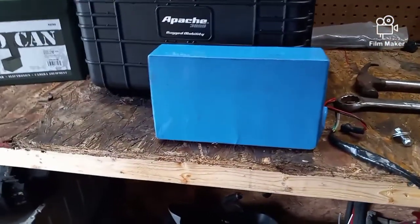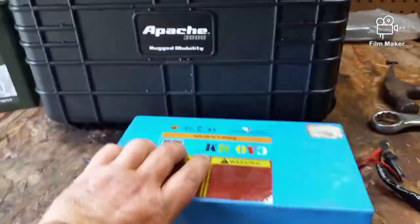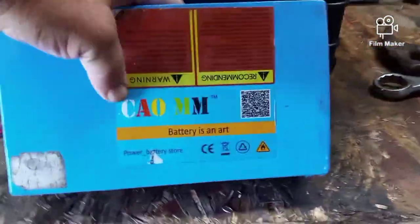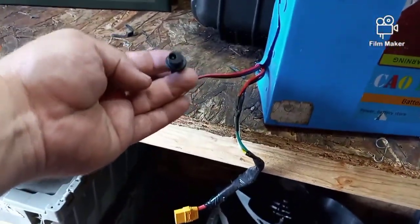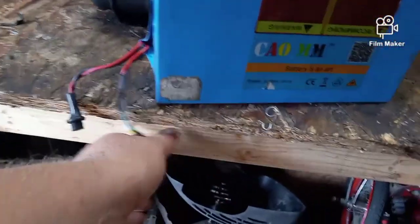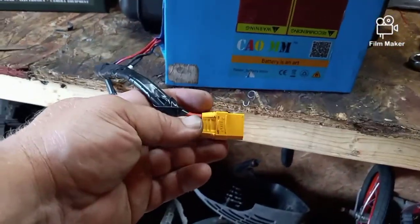When you buy a battery, this is what it looks like. It's cardboard wrapped in shrink wrap. You can see the little stickers they put on there and all that stuff. On the end is your charging cable. That's where your charger plugs in. And I always remove the little crappy connectors they put on.